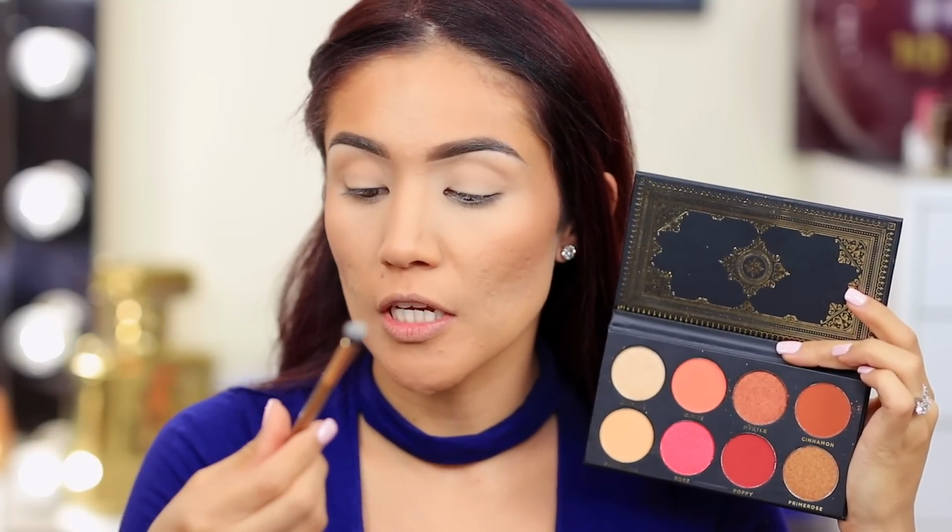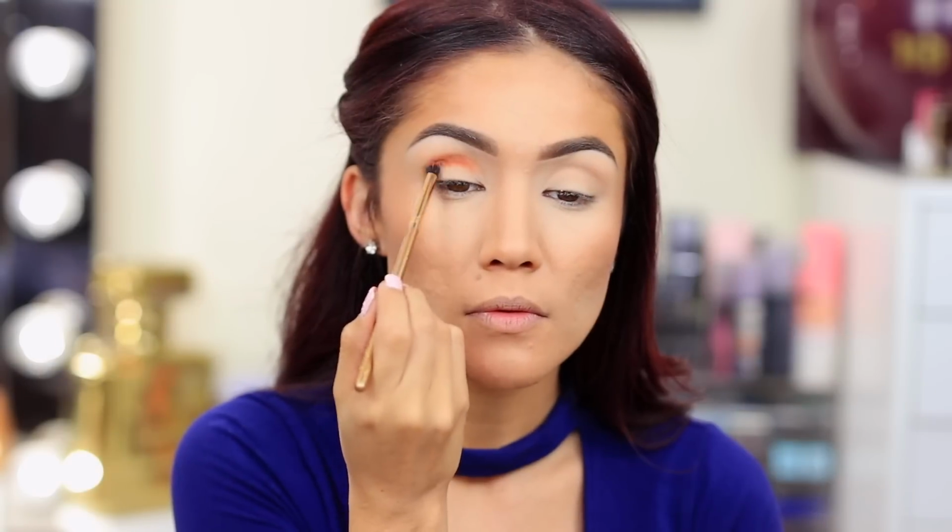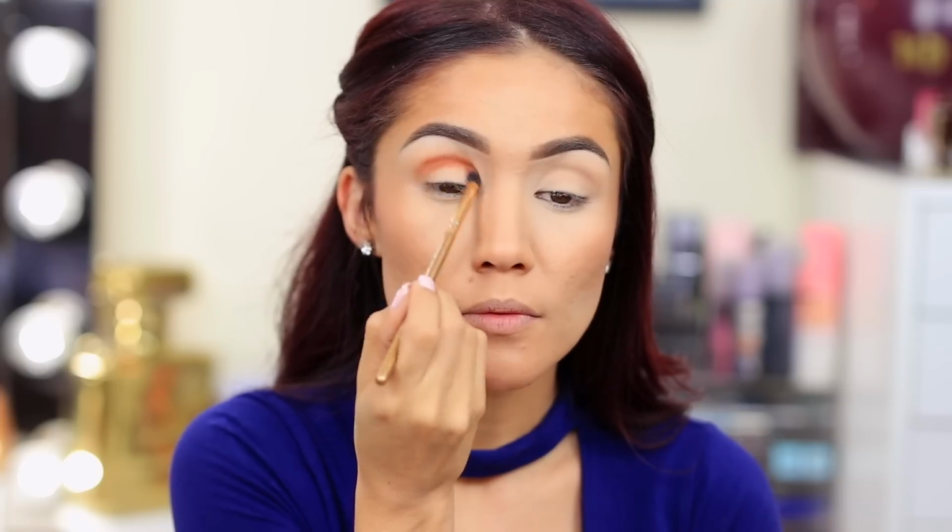Plan is to dive into the shade called Cinnamon, and I'm going to be taking it on the very first Luxie brush here, which is the Luxie Mini Tapered brush, and I'm going to take this right into my crease area.